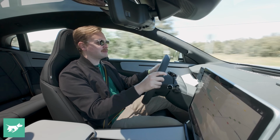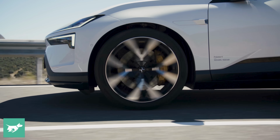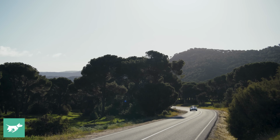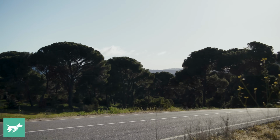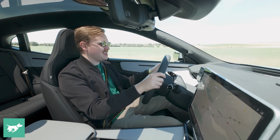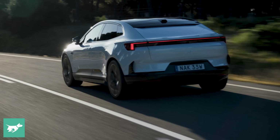There are other choices to be made, in particular whether or not you want the really quite expensive performance package, which gives you Brembo brakes and Polestar engineered chassis tuning. Frankly, you actually shouldn't want that stuff. Why? Because for all of Polestar's talk about this being a pure progressive performance sports oriented SUV, it's actually not that sporty. The Polestar 4 is much better at grand touring than it is at pretending to be a sports car. First of all, it's too heavy.